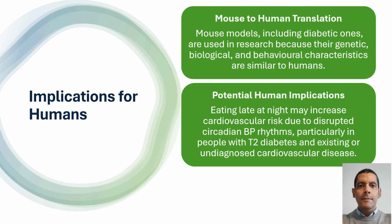This is particularly important for individuals with type 2 diabetes or those with underlying heart conditions. By disrupting the circadian regulation of blood pressure, constant late eating or snacking could increase cardiovascular risk, contributing to the onset or worsening of heart disease and type 1 and type 2 diabetes.